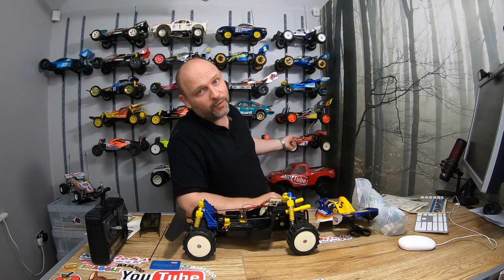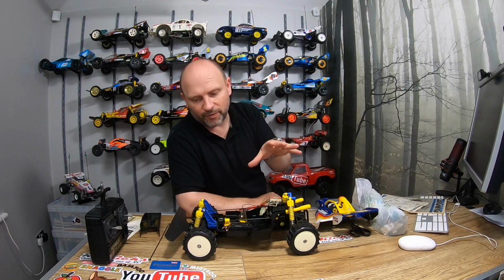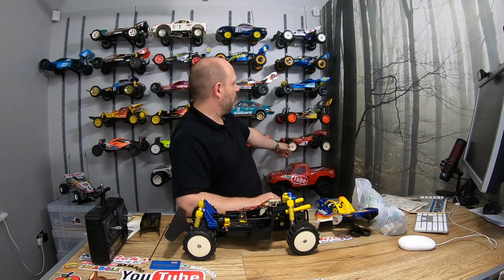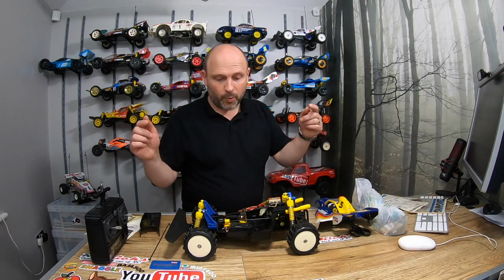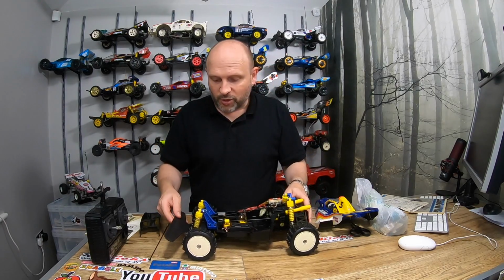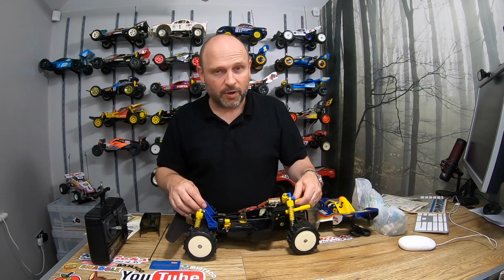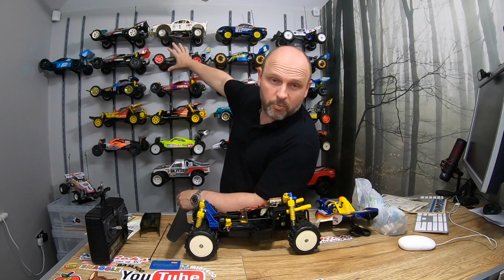If you've driven both, let me know in the comments below what's nicer to drive, or are they roughly the same, the Bigwig or the Hotshot. Obviously this has got better front suspension, but I have no idea. But I will run this one, and I'll grab some running video before I restore it, because usually what happens, you know me, once I restore it I don't really want to drive it. I want to put it on a shelf and make it look pretty.